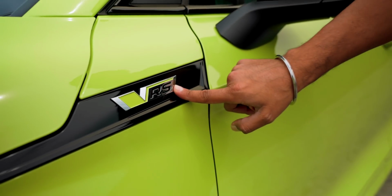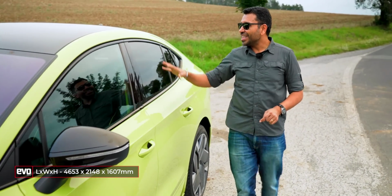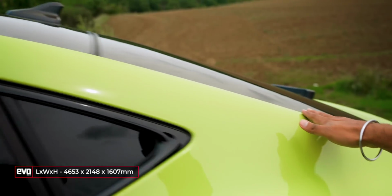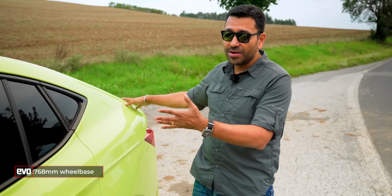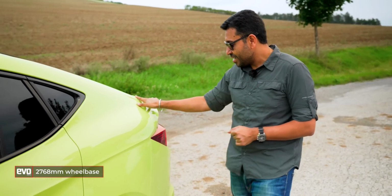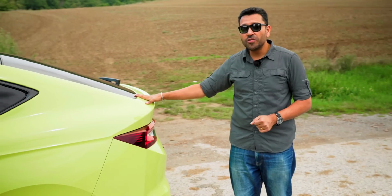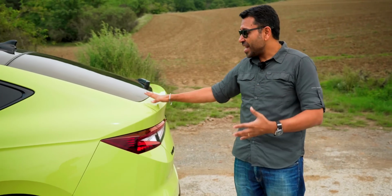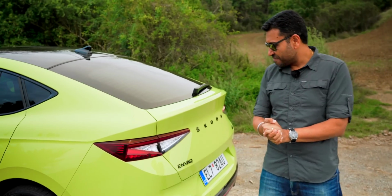RS badging, you obviously get a lot of these gloss black elements out here, and this is unique to the Enyaq Coupe, the coupe roofline. It does look a bit different from the regular Enyaq, which we will get in India, and it makes it look pretty attractive. Now, because of the coupe roofline, aerodynamics have improved, and now this matches the Tesla for the best aerodynamics in the electric vehicle category.